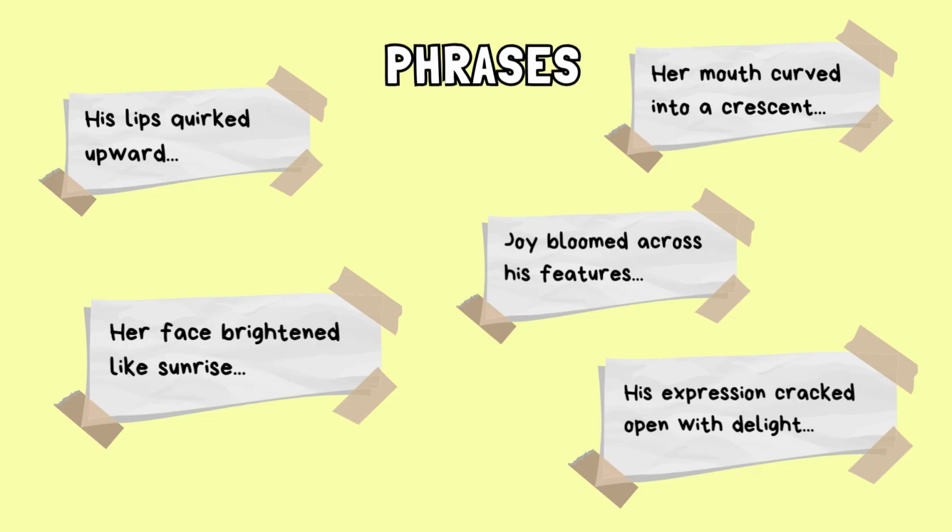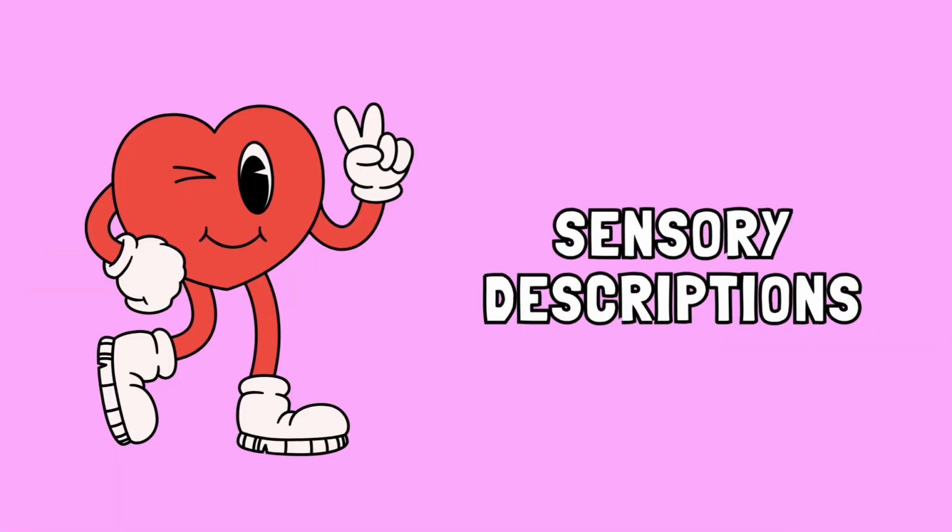With these fresh synonyms in your toolkit, you're ready to make every smile unforgettable. But don't stop at words alone. Now let's explore how to immerse readers in your scenes by weaving in sensory details to make those grins feel real. These may include visual, auditory, movement, and feelings. Let's look at each one now.